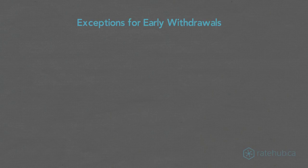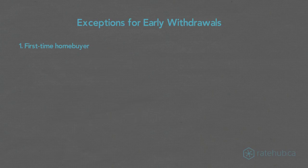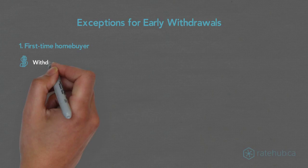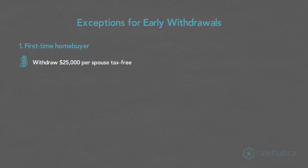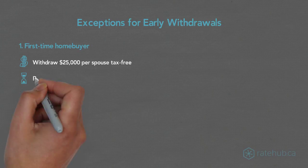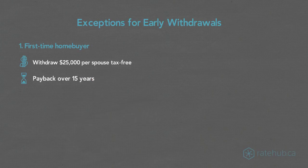Keep in mind that there are two exceptions to the withdrawal rule. The first exception applies if you're a first-time home buyer. Under the home buyer's plan, you and your spouse or partner are eligible to withdraw up to $25,000 per spouse from your RRSP tax-free. However, you must pay back the withdrawn funds in full over a 15-year repayment period.